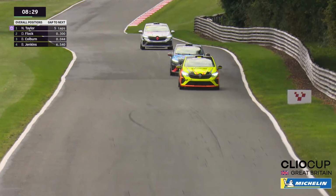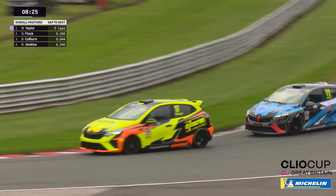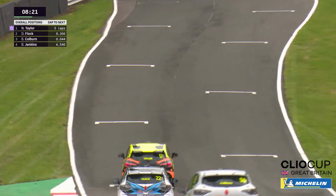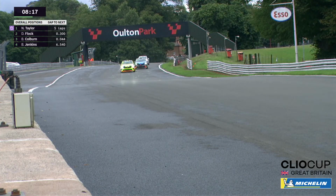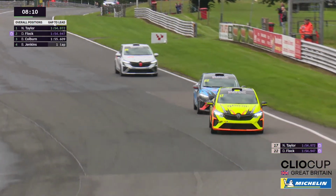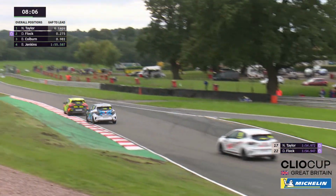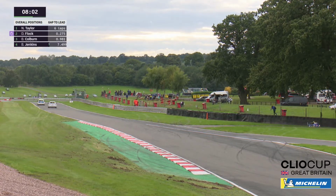Nicky Taylor decides he's not close enough this time to go for the move, so he just bides his time and takes his normal line on the run through the final corner at Lodge. Over Deer Leap they will go. Dara Flock is now starting to apply the pressure more and more as they come towards the line. Nicky Taylor decides to go to the inside to go defensive, just to try and force Dara Flock the long way around. He can afford himself the outside and the widest run on the run in towards turn number 1. So Nicky Taylor holds on to the lead from Dara Flock.